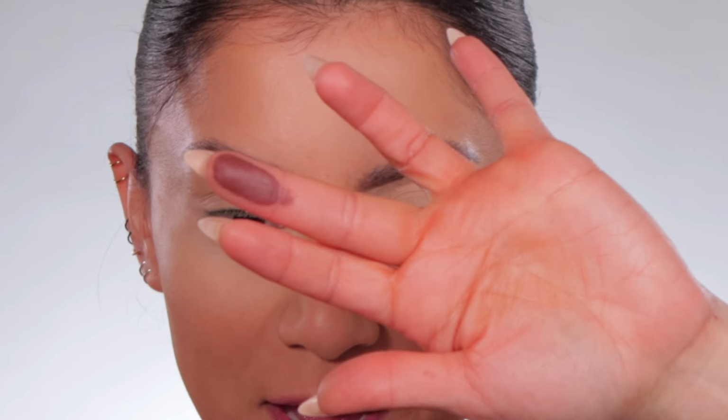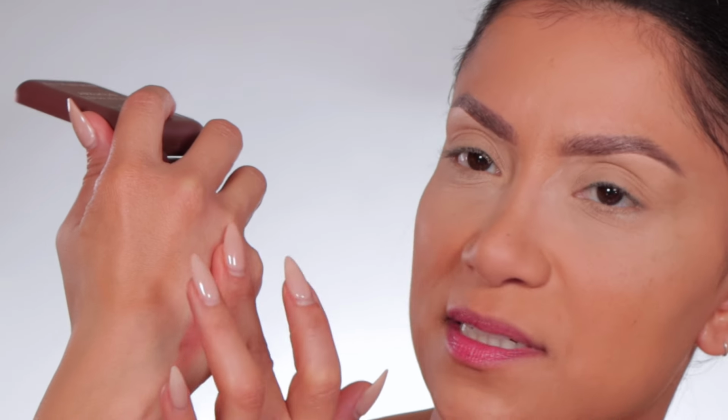Oh my God, look at that pigment. Ooh. Oh, well, it's soft. It doesn't feel powdery, but it doesn't feel creamy. It's like right in the middle. Oh my gosh, I'm scared. I'm scared. Now I'm gonna switch up my brush. While I find my brush, let me give you info about this.